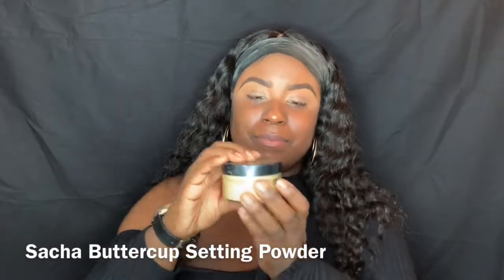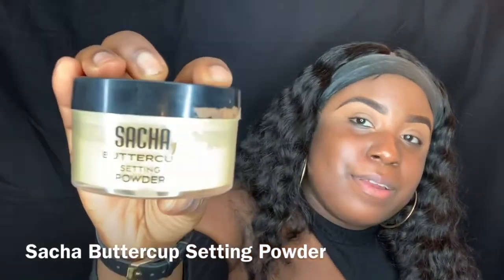My next product is my LA Girl Pro Concealer in the shade Fine and the shade Espresso. I use the shade Fine to highlight underneath my eyebrow, underneath my eye, and the center of my nose. And I use the Espresso to highlight my chin area, my upper lip, and the top of my forehead. I use two different shades to highlight because I love underneath my eyes to pop more than my forehead, my chin, and my upper lip. So Fine and Espresso. Next product is my Sacha Buttercup baking powder.